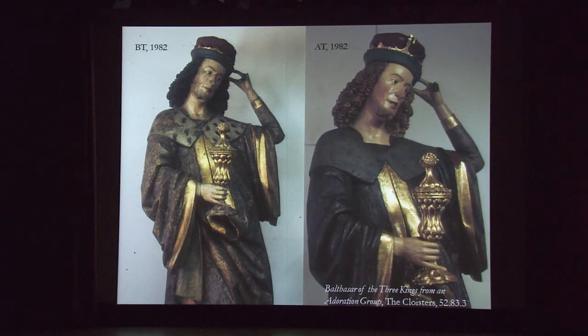So these are all photos before and after treatment. You see how the collar was, there was a paint removal done, and also in the hair. But what you can notice particularly is the varnish that has been applied on certain areas, and other areas have been left matte. The varnish is particularly noticeable on the faces as well. This approach may reflect Meyer's knowledge of and experience with church decoration in Germany, where valued devotional sculptures were traditionally refurbished.